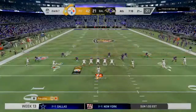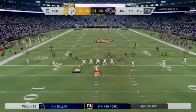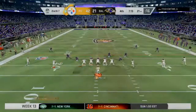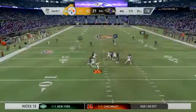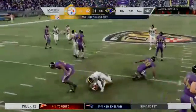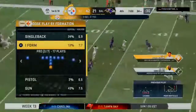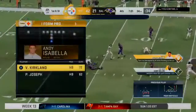Okay, just like that. Check 31. On 2nd and 7, Murray, he'll find Metcalf, and he'll get this up to the 34-yard line. It's a Pittsburgh first down, a gain of 13.